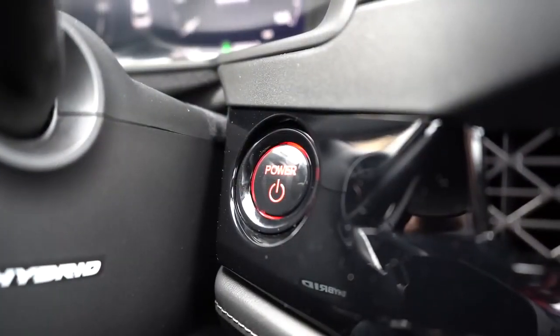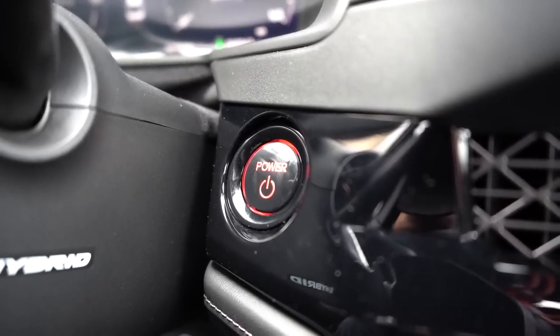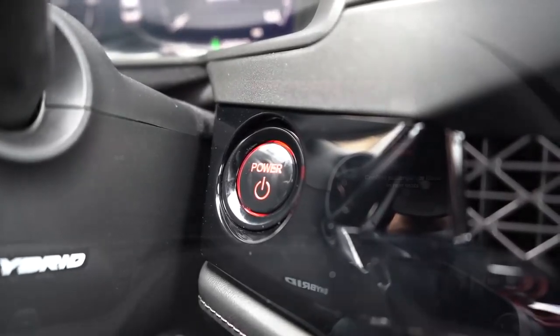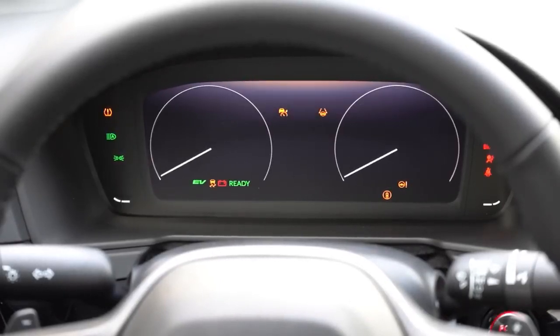So all I'm going to do here, simply put my foot on the brake and press that red engine start button located kind of just to the left of the air vents there. And so once started up, gauge cluster, pretty darn good here. 10.2-inch digital gauge cluster will come standard for all trim levels.